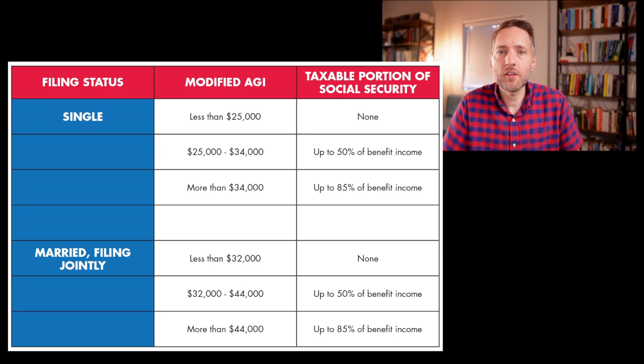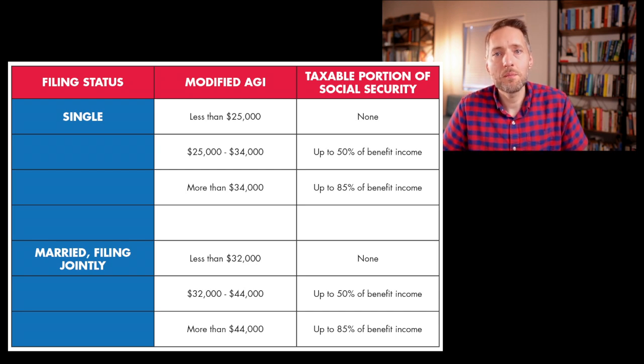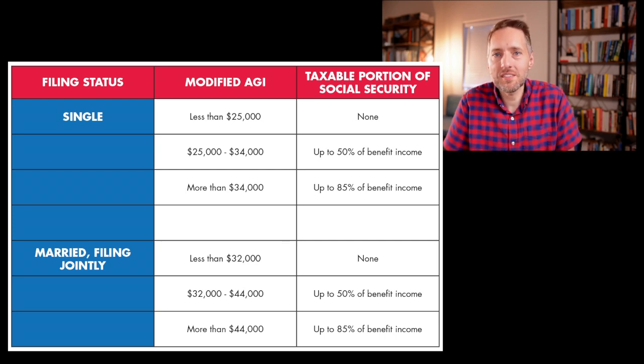So $12,000 gets included in your tax formula, and you're going to have to pay tax at whatever tax bracket you're at. Then the next tier, up to 85% of your income, is subject to income tax. Now, we're just talking federal here. State's another whole situation. There are actually a couple different formulas and ways they work this, but this is the most simple and easy way to understand it.